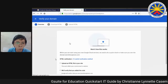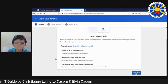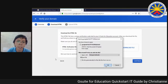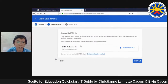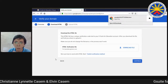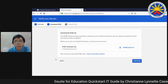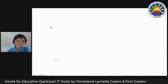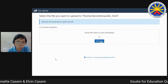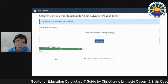So download ko lang yung HTML file. And then i-upload ko doon sa website natin. Okay, website or web hosting. So you will be using the cPanel or Plesk na sinabi ko kanina. Okay, so na-download ko na yung file. Okay, so nandito ako sa cPanel. So I can upload yung file na dinownload ko coming from the G Suite setup. So HTML file siya. There you go.